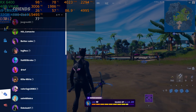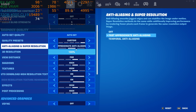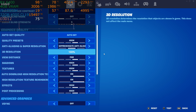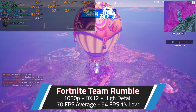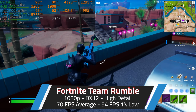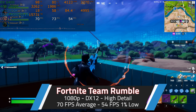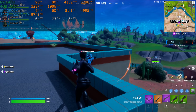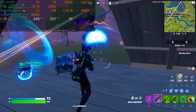Fortnite is an interesting game to test, one that could get its own video. You have detail presets, render resolution, ray tracing, and then you have performance mode. This first battle being shown is 1080p, 100% render, high detail. It's pretty good overall, all things considered, but if you're a serious player, these frame rates aren't going to be ideal. 70 frames per second average sounds okay, but for a competitive shooter, it's very average indeed.